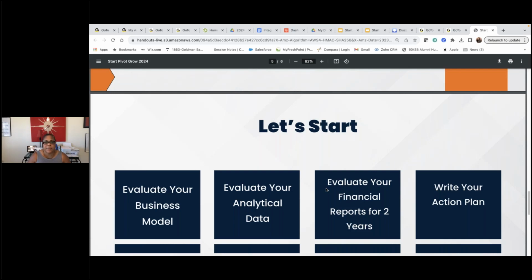What is their business model? What is it that they're truly selling? Who are they selling to? What are the expenses associated with it, or the cost associated with generating that revenue? And what are the proper channels for them to reach, connect, engage, and relate with their primary customers?